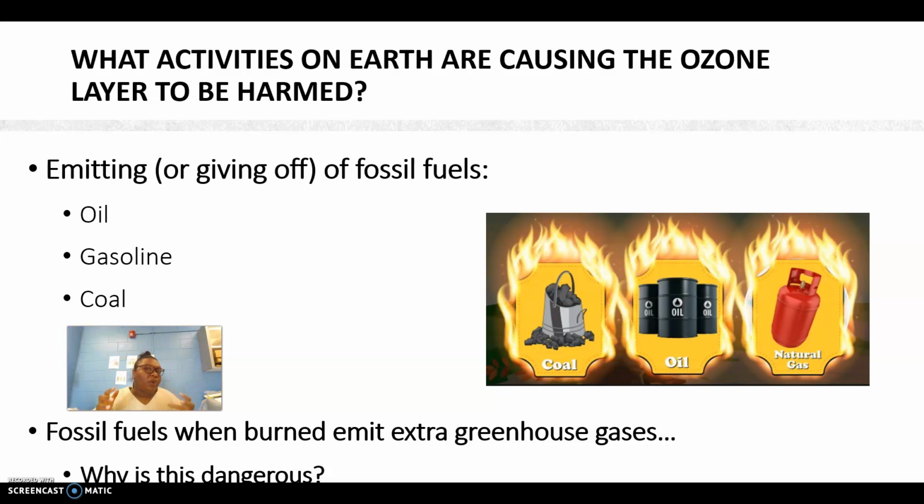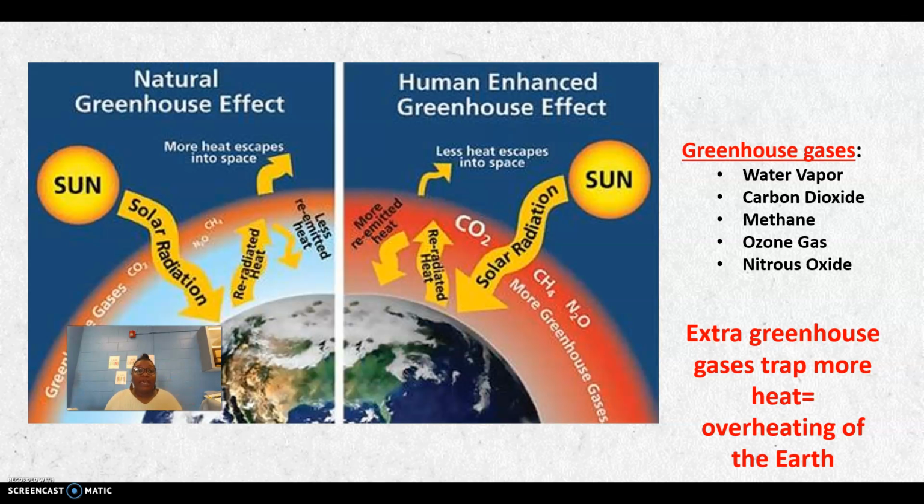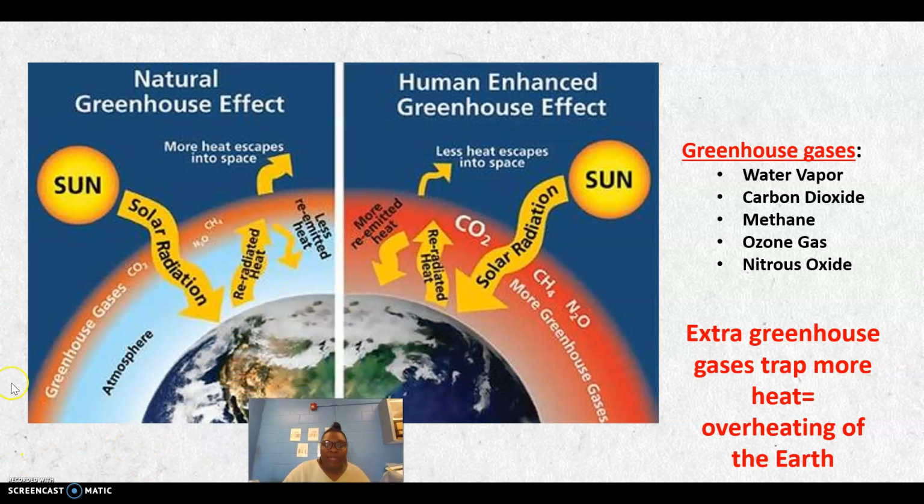So remember, the job of a greenhouse gas is to trap heat so the earth can heat itself naturally. So if there's too much greenhouse gas in our atmosphere, couldn't we say that we are trapping too much heat on our earth? Sure. Today's assignment, you're going to be reading about how that happens and annotating a text. So on the left here, we see a natural example of the greenhouse effect. How solar radiation from the sun should be able to come in, and some of it should be able to escape naturally so our earth isn't overheated.